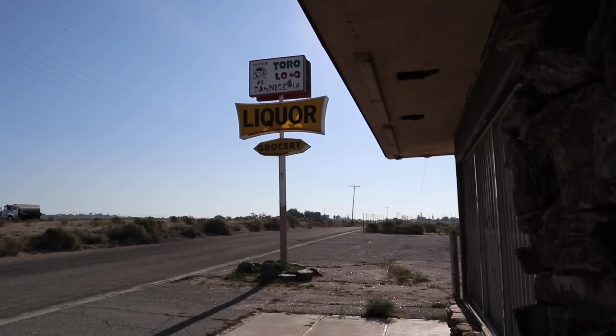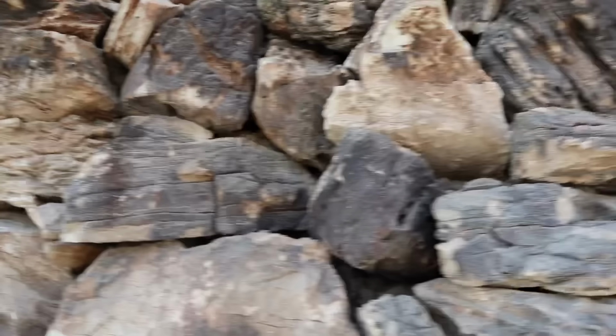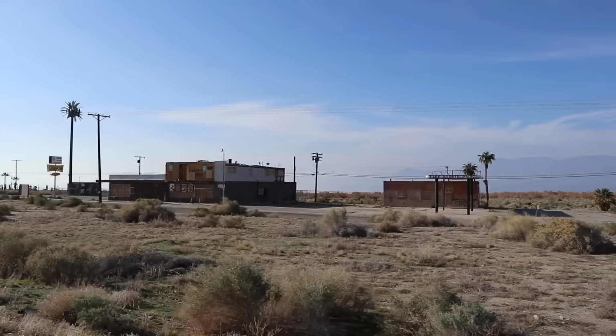It's more or less petrified wood. The protruding rocks. It's very decorative. And a remnant of the past, where a payphone used to stand. Moving on.